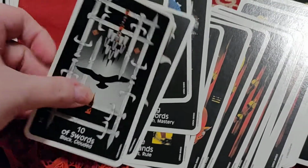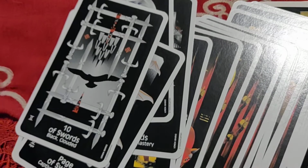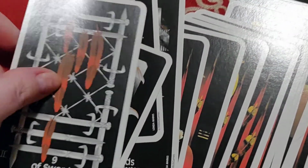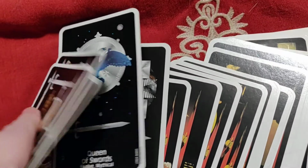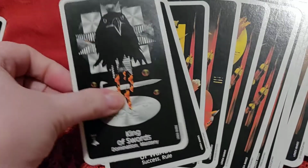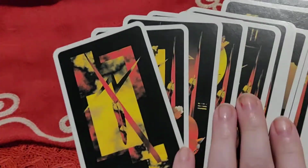For instance, like I was saying, here's the 10 of Swords. Yes, you do have 10 swords. And here you have the 9 swords, but even if it's a slight difference, you do have a different art for the amount of swords that this is marking, unmarking, however you want to say it. But yes, it's very beautiful.